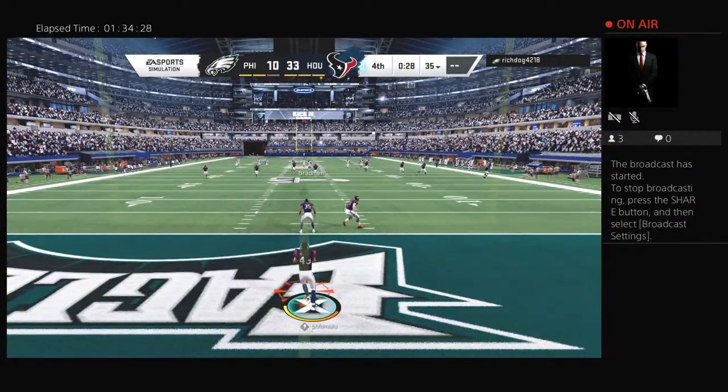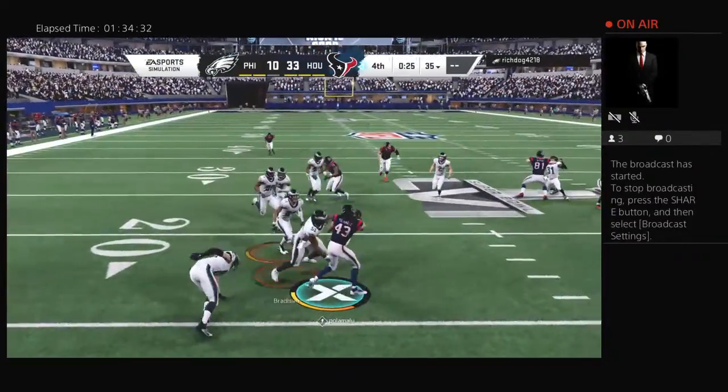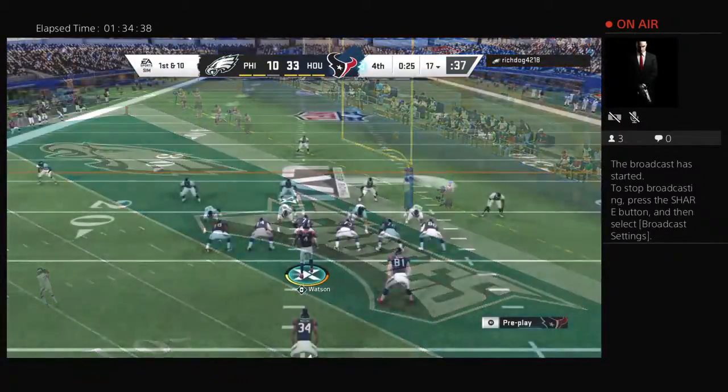It's just so hard to stop. And that's where it really becomes difficult because you're exactly right. They know it's going to him, yet they still can't stop it. That tells you when you're a dominant player. And he will be brought down here at about the 17-yard line.